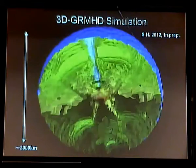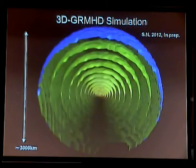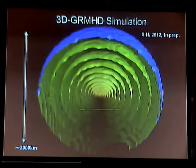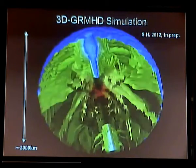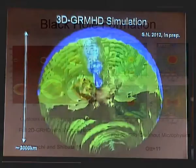Recently, I'm doing a 3D GRMHD simulation. The initial condition is the same as the 2D case. And roughly speaking, I found a similar situation is happening even in the 3D case. I'd like to explain more about this simulation later.